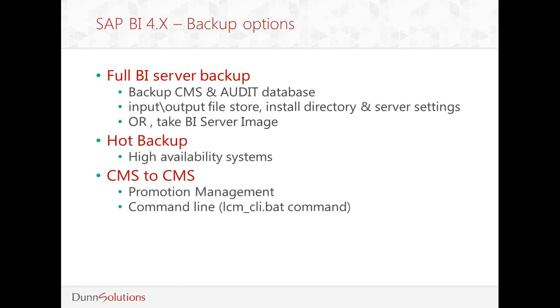A restore can be broadly classified into two categories, a full restore and a selective restore. In a full restore, depending on the situation, we either restore the BI server or we restore the BI content. On the other hand, in a selective restore, we restore the content that we are interested in. Let's take a closer look at each of these options.